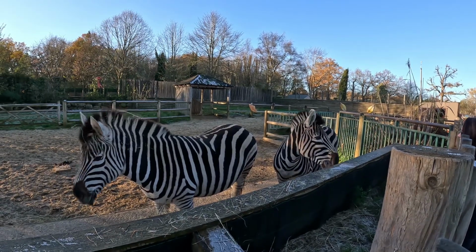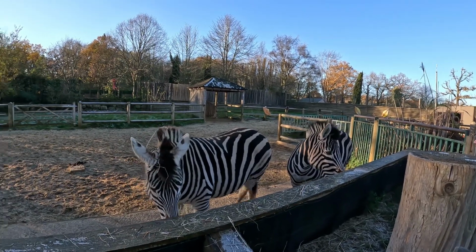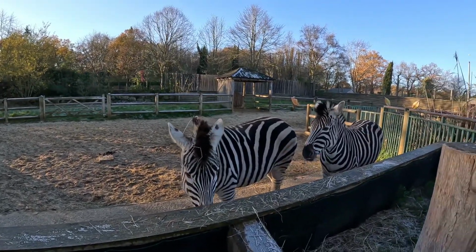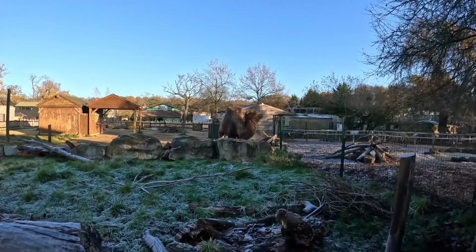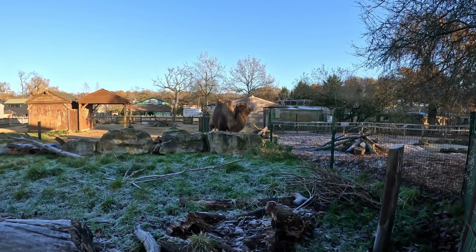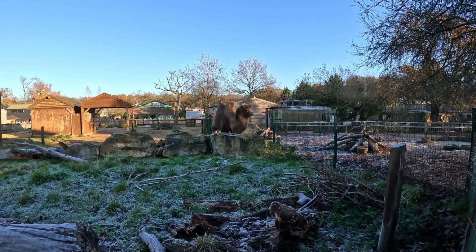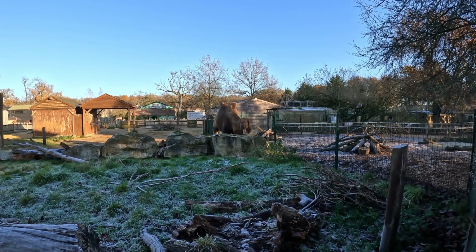Kirsty's having a chat with them, but again you can't hear that, so we'll leave that there. Here is number one of the battling camels. There is another one in there, which you will see a little bit later. They have a bit of a tussle, unfortunately, but apparently they always do it. So, hey-ho.